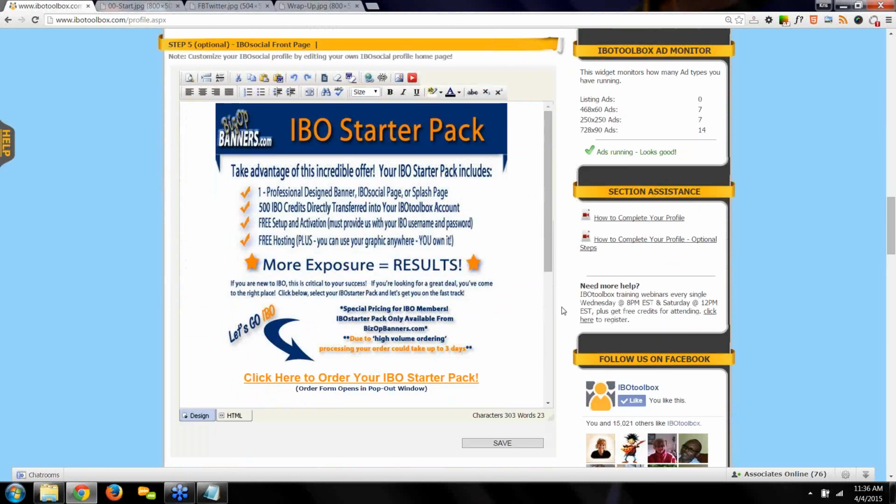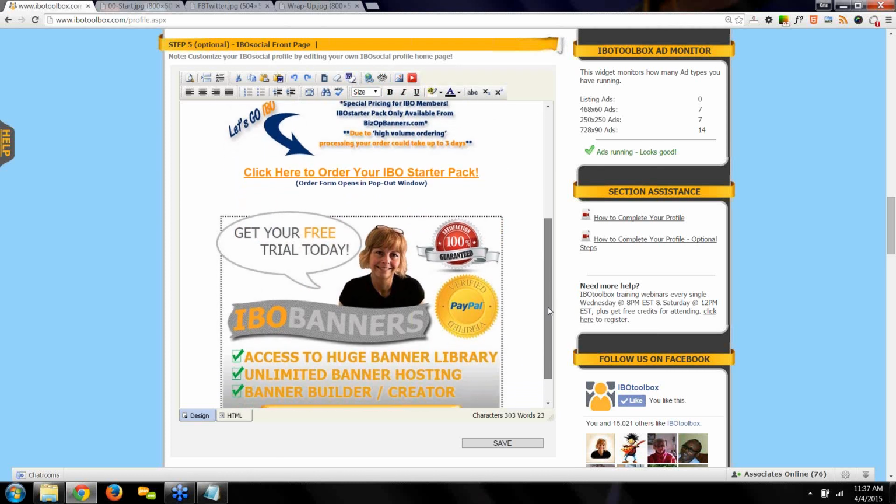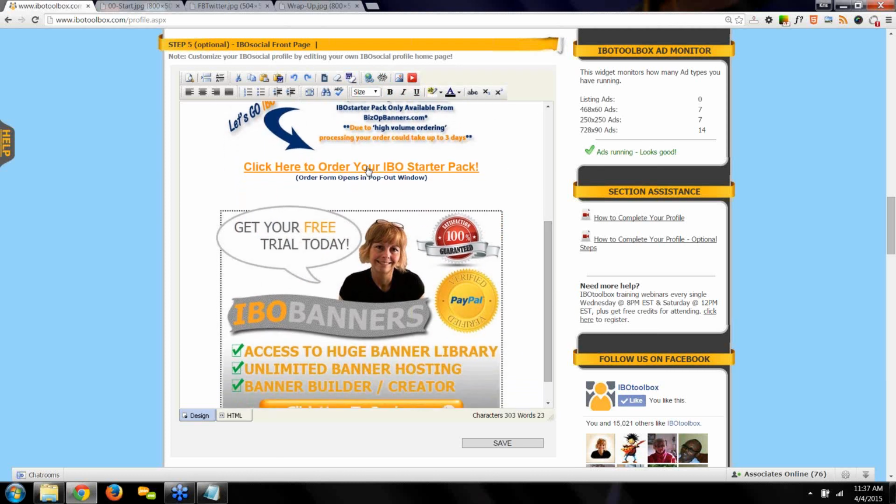Step five is the ability to customize your IBO social profile front page. You can use the design editor. There's all kinds of things you can do. You can put in graphics. You can put in video. I have a couple of graphics on mine. I've also got a pop-up that I've incorporated in here on my IBO social front page.